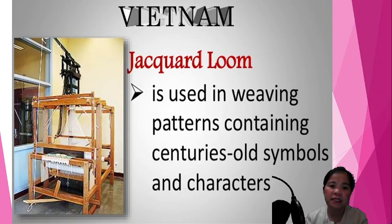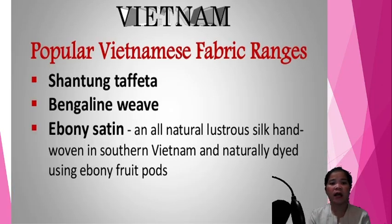This is a jacquard loom. It is used in weaving patterns containing centuries-old symbols and characters. And these are the popular Vietnamese fabric ranges: the Shantung Taffeta, the Benjamin weave, and the ebony satin.